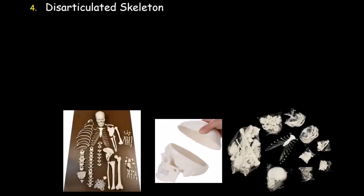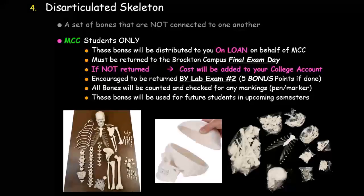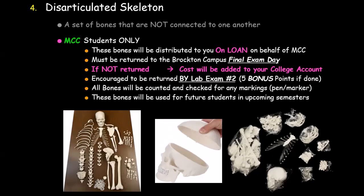The other thing that we need is a disarticulated skeleton, meaning a skeleton that is all broken apart like this. I talked to the department and they allowed me to have you get a disarticulated skeleton, but on loan. It's just for the Massasoit Community College students for the semester we're talking about here. They'll be distributed on a certain day. You'll have a box of bones, and they have to be returned on the final exam day. If they are not returned on final exam day, you will be charged, and it will go on your account. Not a good thing, because if it's not paid up, then you can't take another course for the next semester.